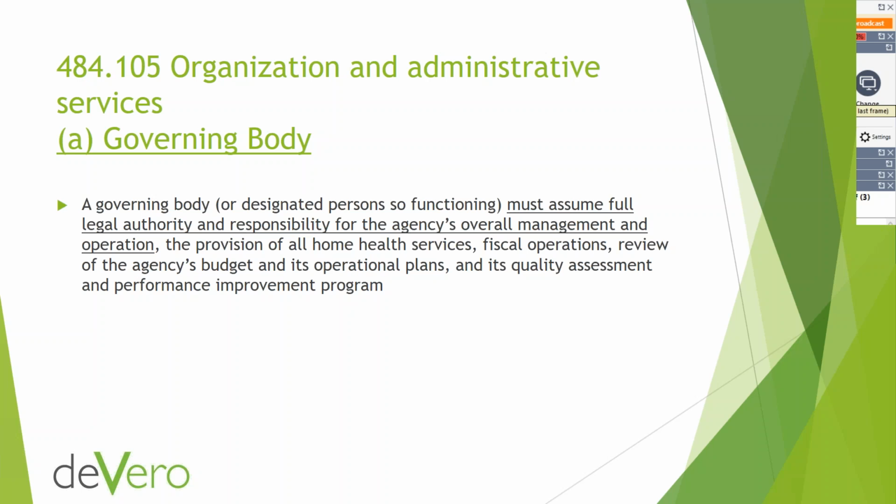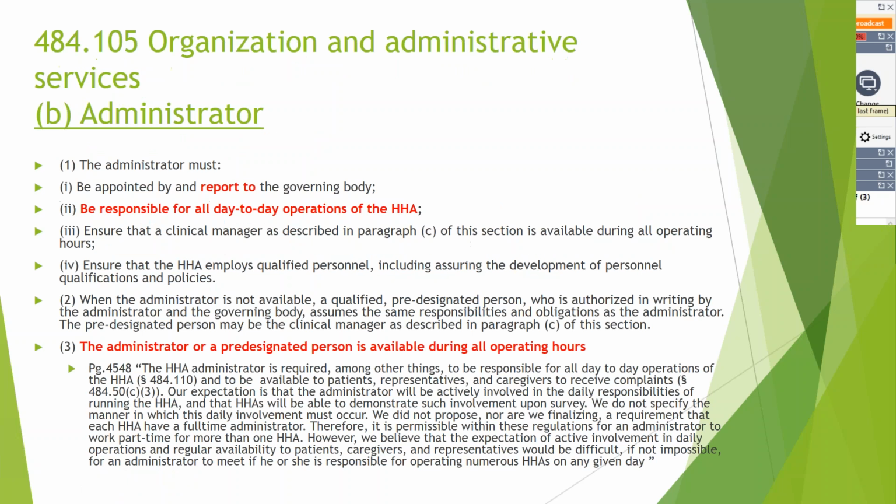As we said in the very start of this process, that means the administrator has to be aware of what happens in all of the different agencies. Administrator must be appointed to report to the governing body. So the administrator is the one where the buck stops. They're responsible for everything that happens. They have to be responsible for all daily operations of the home health agency. That includes all of the branches that may be present.